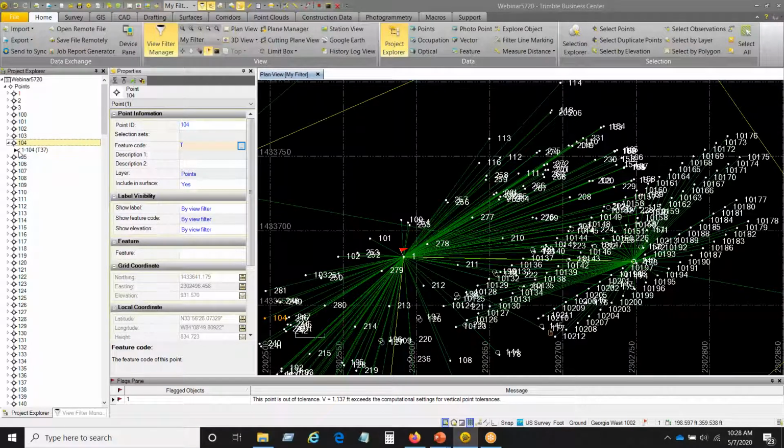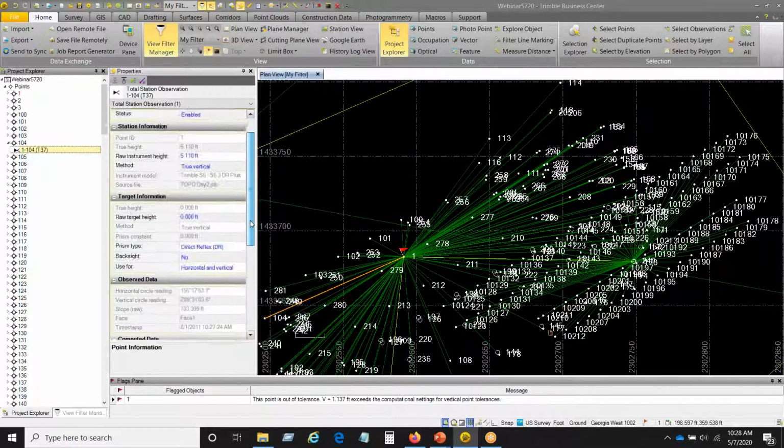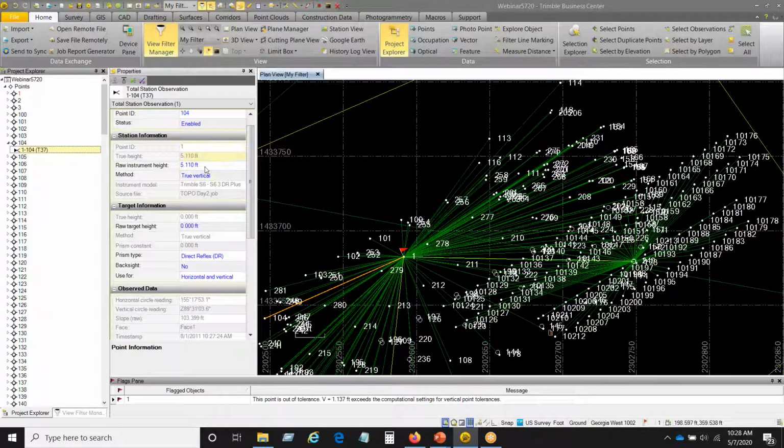You'll notice that when I open this up, it also shows any field data that was attached to this point. If I click on that, now I can see my station information, my instrument information, and my target information. So this tells me that the gun was sitting on point 1, the instrument height was 5'11", and the method was true vertical. That means I was measuring to the cross on the side, that it was an S6, a 3-second gun, DR+. So it gives me all the information I need to know about the instrument there.